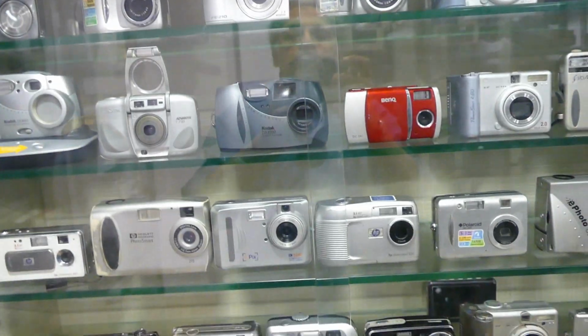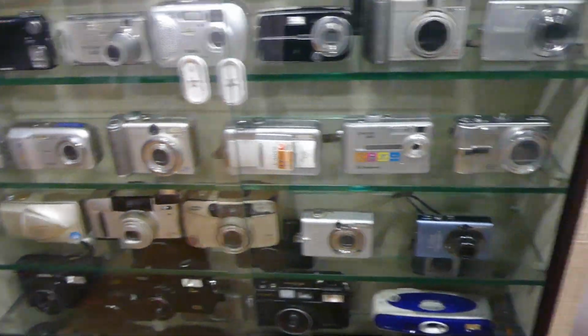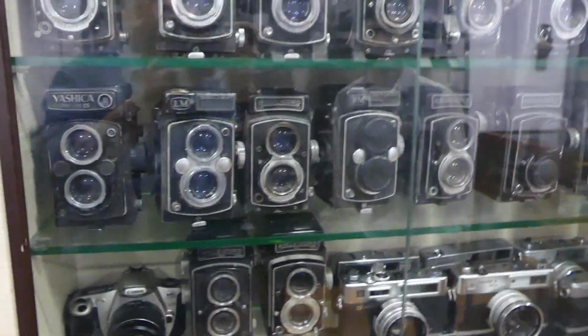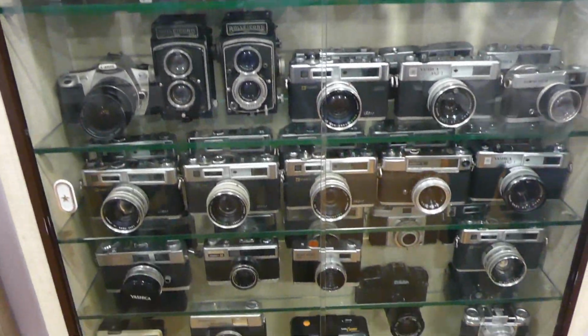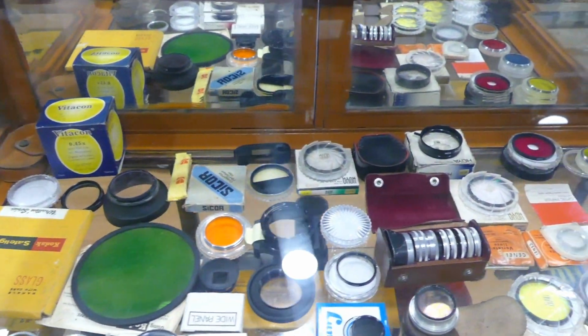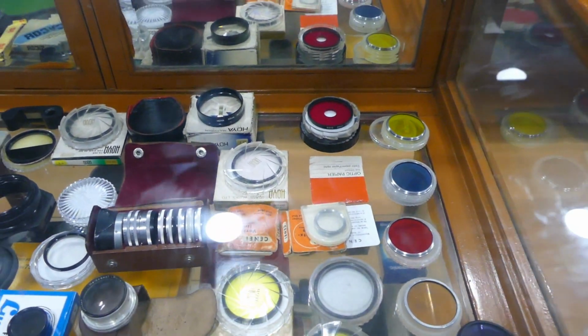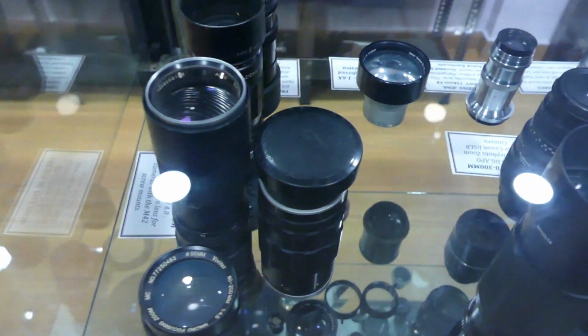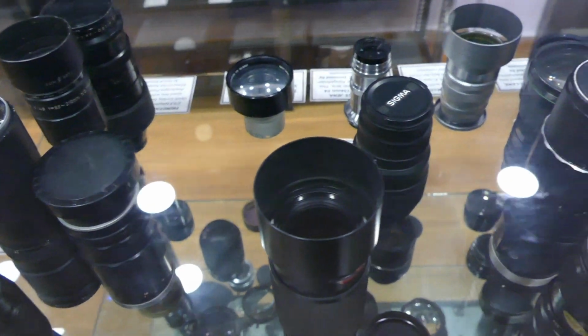These are digital point and shoot cameras. TLR cameras and viewfinder cameras. There are lenses, movie lenses.